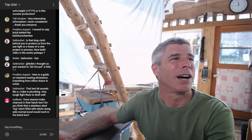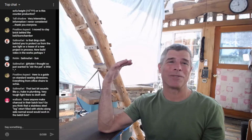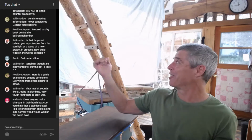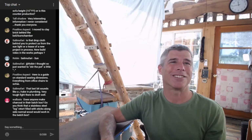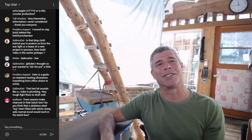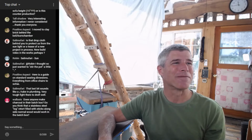So Sally Mafari is asking about the drop cloth. Yes, Sally Mafari, I had big issues. We're getting into fall now, and right when I turned on the camera, the sun was blasting right into it. So I just hung up that sheet to try and keep the image somewhat workable. Yeah, it won't be there next time, hopefully. It'll probably be raining.